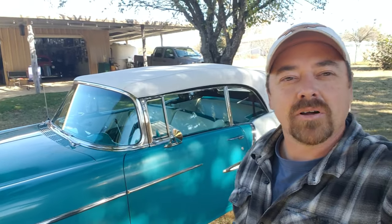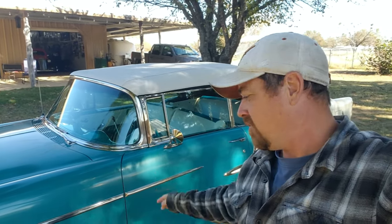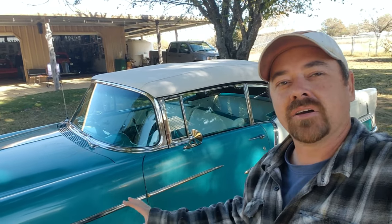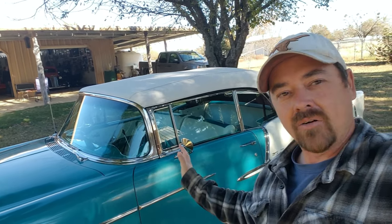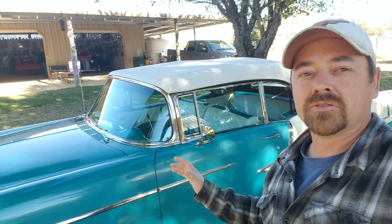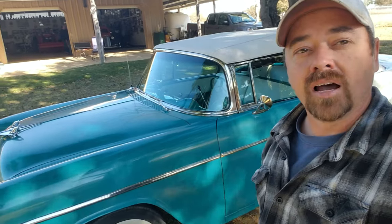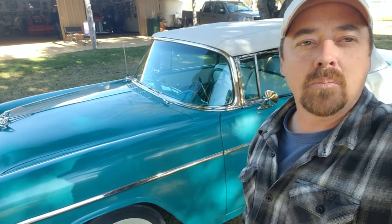All right, guys, that's pretty much it for this car here. 1955, hasn't started in 30 years. Redid the entire fuel system on the car. Points and all that works great on it. It was getting plenty of electricity. It just needed a new battery. Redid the entire fuel system: gas tank, fuel pump, carburetor, everything.